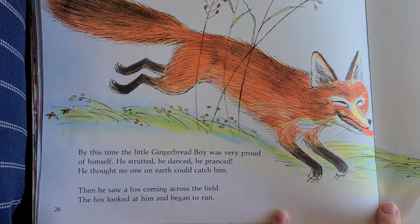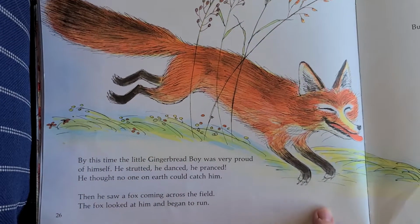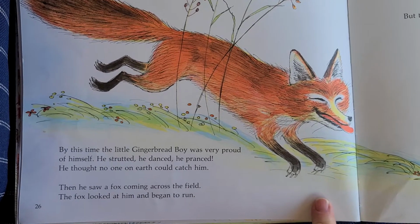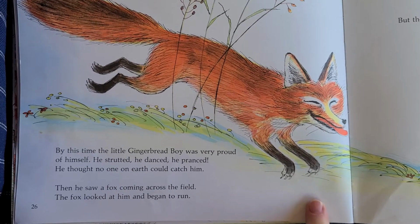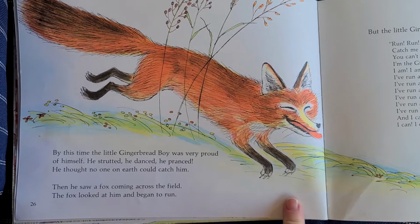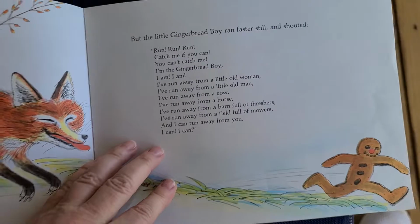By this time, the little gingerbread boy was very proud of himself. He strutted and he danced and he pranced and he thought no one on earth could catch him. Then he saw a fox coming across the field. The fox looked at him and began to run. Look at that, he's got his tongue sticking out.